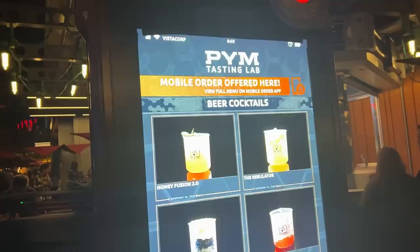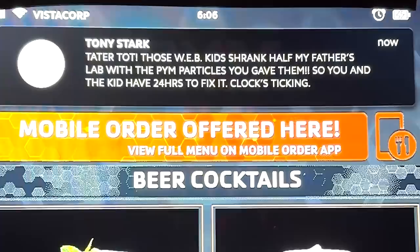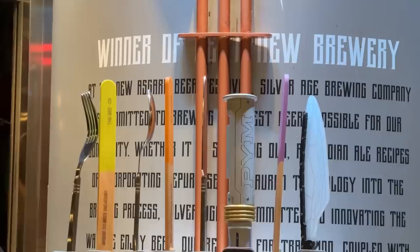A couple of Easter eggs to point out. They've got two of these throughout the land. One is Scott Lang's, one is Hope's, and they will get text messages up at the top from different other Avengers. It's very funny if you stand and watch those for a minute. Another cool thing is that if you look at the taps for some of the drinks, you will notice that they are things that have grown big because, of course, this is Pym Test Kitchen.